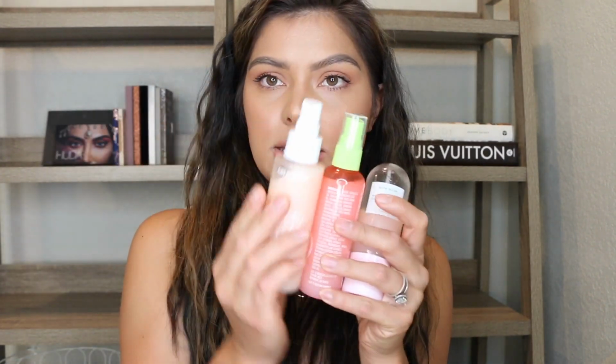The same thing goes for the ColourPop Pretty Fresh Hyaluronic Acid Setting Mist. I'd say these are kind of in the same ballpark realm. They're just a great addition to the setting spray you are already using.